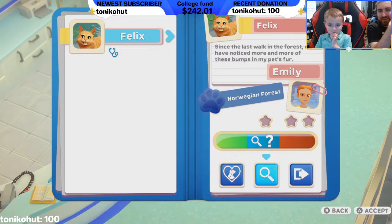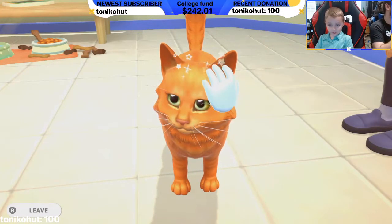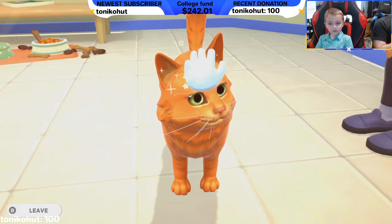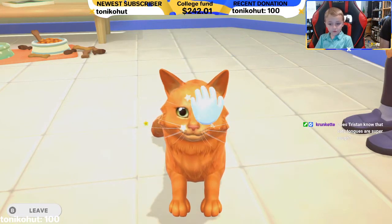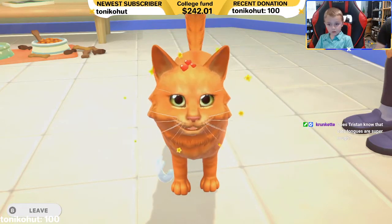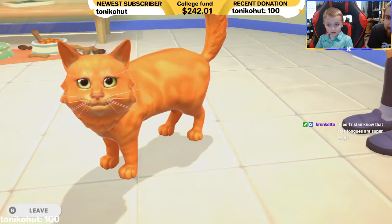Okay, so now we got Felix. Since the last walk in the forest, we noticed more and more of these bumps on my pet's fur. Oh, we saw some of these bumps last time. He probably got bugs all over him. Two patients have it. Oh, he is. He's got a nice collar on. He looks like just the same cat we just did, but orange. Yeah, he kind of looks the same.